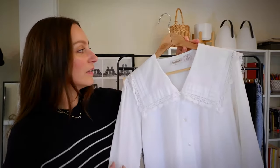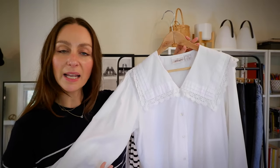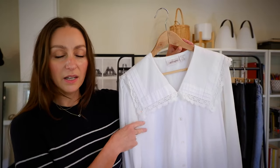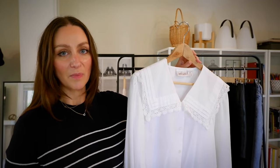Okay, my next piece is this beautiful thrifted Worthington blouse. Got this last week, and it was such a find. So there was a Sandro blouse I was looking at that had a very similar collar, and then Target just released a similar collar to this. This kind of is all the rage. So a romantic blouse for me is a staple. I wear this year round. So definitely had to be in my fall capsule wardrobe.